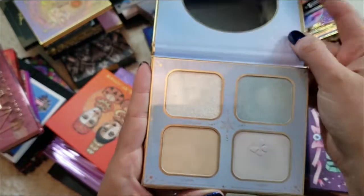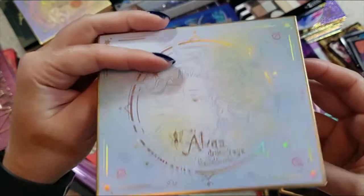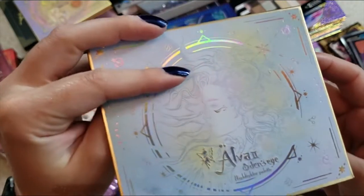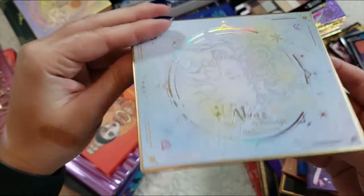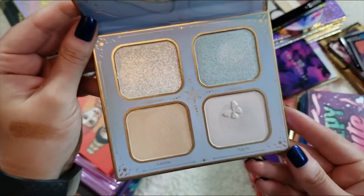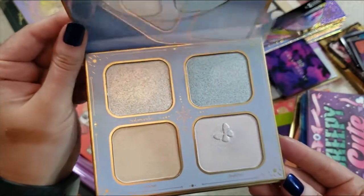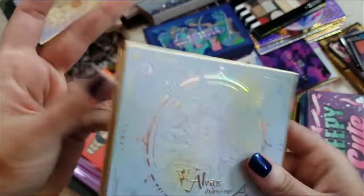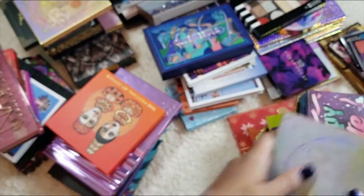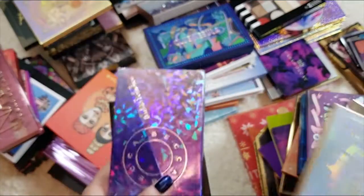This is the newest one in my collection. This is the Elva palette, the Elva 2 Odin's Eye Facial Highlighting Palette, and I haven't used it at all yet, but I mean it's pretty, but I haven't used it at all. I haven't felt the pull to it yet, so this is the one I would hypothetically get rid of. So I would get rid of these two, and I would keep these two for facial palettes.